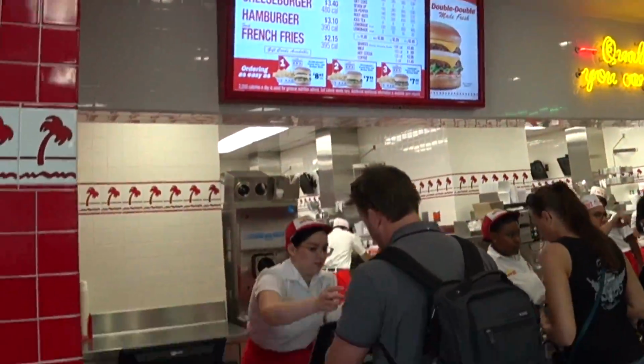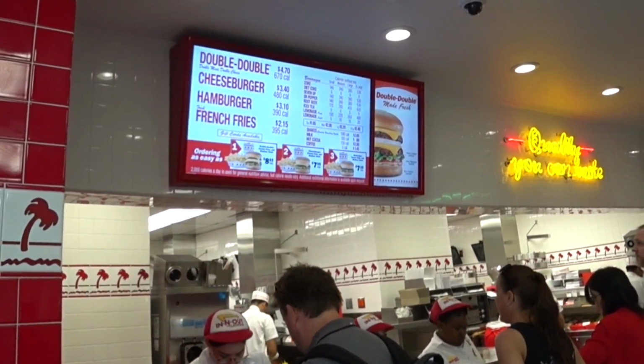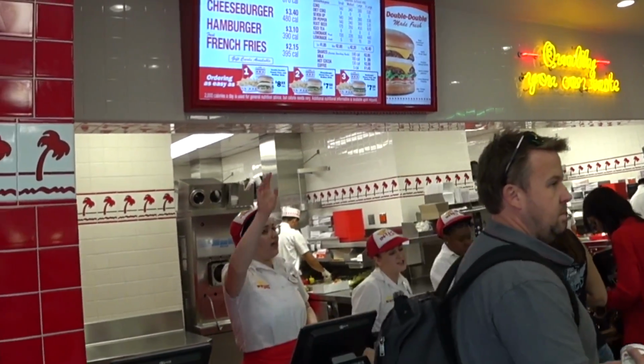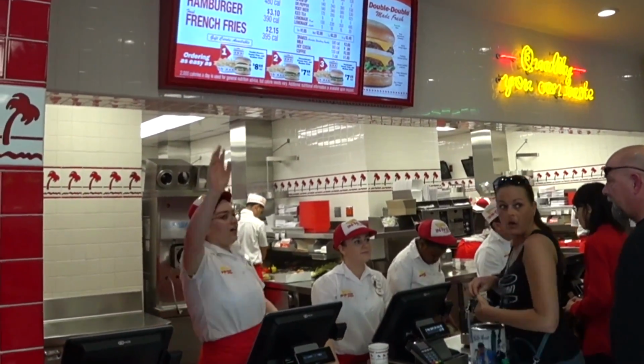Hey everybody, it's Derek and I'm here at In-N-Out Burger at the Link Promenade in Las Vegas. If you look at the menu, it looks like it's just a double-double, a cheeseburger, a hamburger, and french fries. And they have milkshakes, but is that really all there is? Oh no. The menu looks a little bit limited, but there's a lot you can do to customize your order.